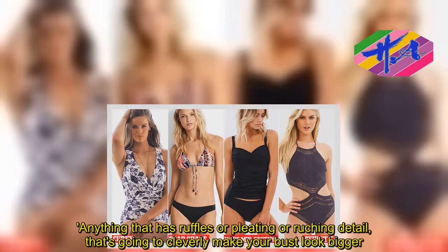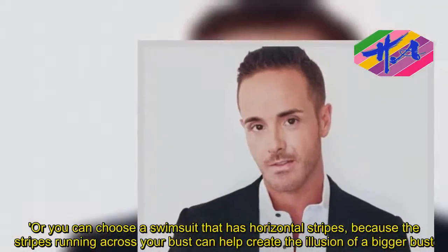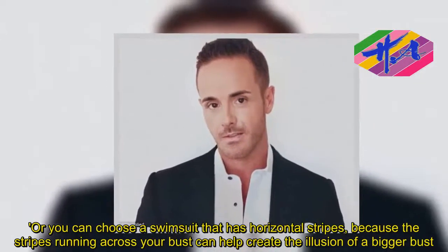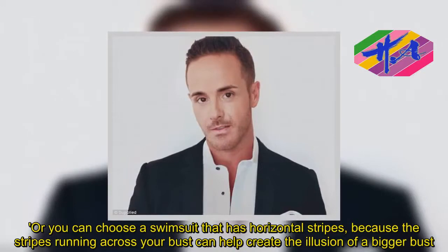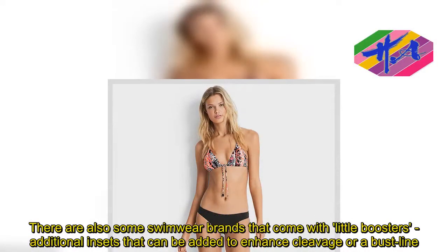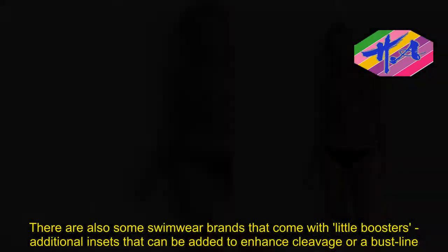Or you can choose a swimsuit that has horizontal stripes, because the stripes running across your bust can help create the illusion of a bigger bust. There are also some swimwear brands that come with little boosters, additional insets, that can be added to enhance cleavage or a bust line.